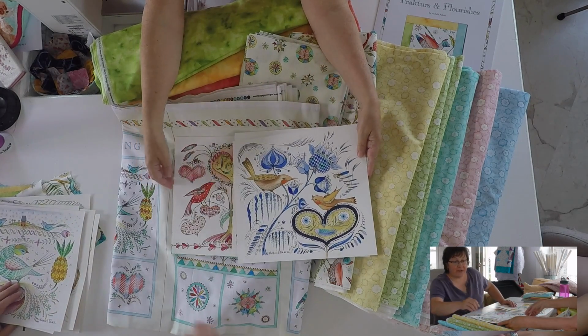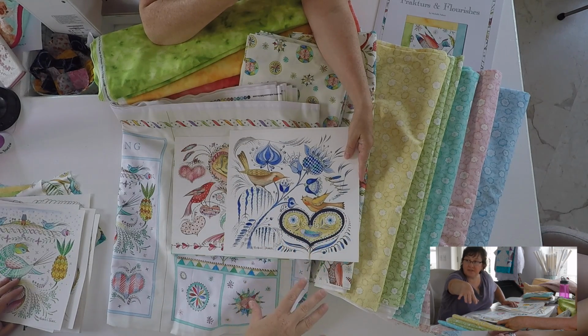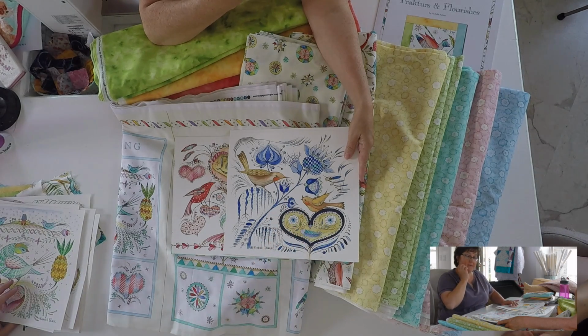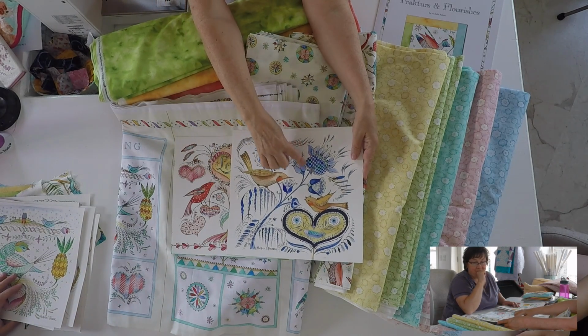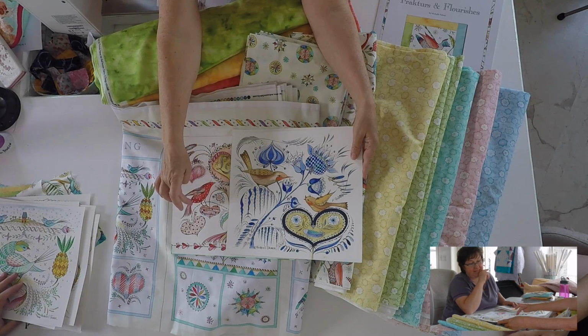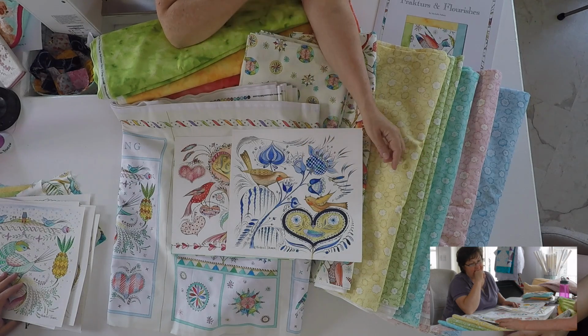Fractur has a lot of hearts. Like in wedding certificates and birth certificates, they would make hearts and put their wording within it. So that's why. But look at how different this one looks in the blue than this one in the pinks. I love both of them, but this blue is really stunning.